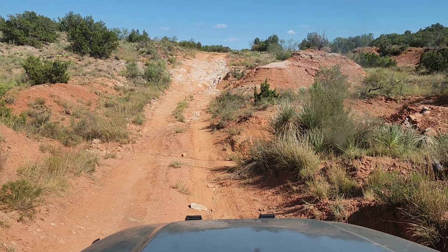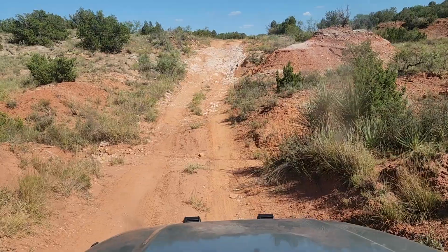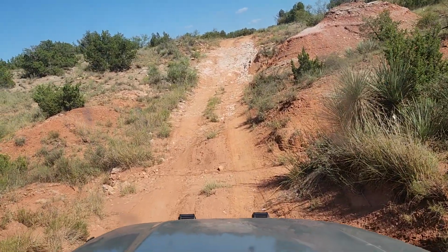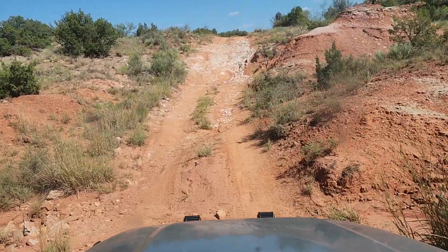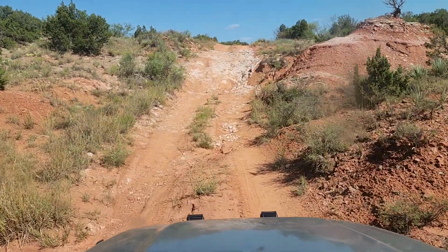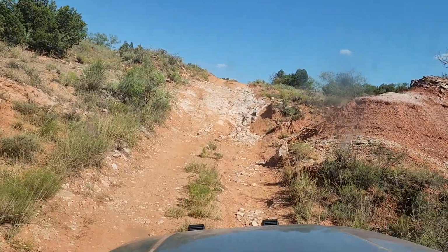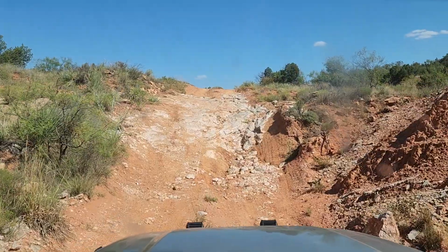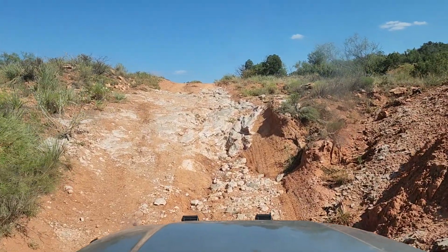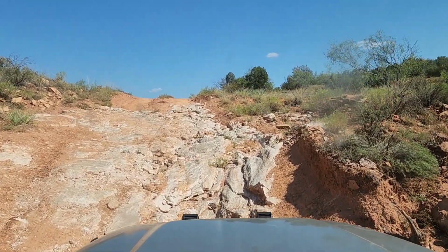I don't have my lockers on, so it's got one front and one rear. Yeah, we were definitely flexing as much as you can flex when your opposite tires are off the ground. That's funny. So now we got this wall here. Hopefully it's not the wall of shame that we're going to crawl up. We're going to kind of take the harder line just because it looks cool.